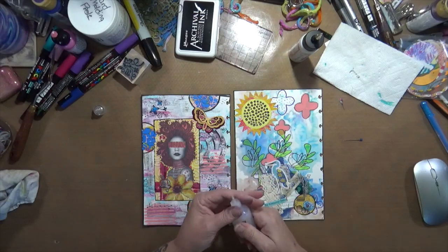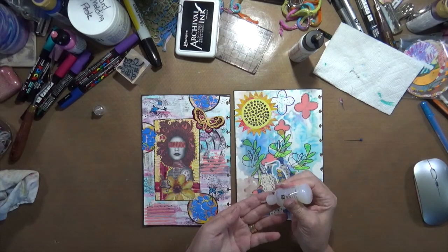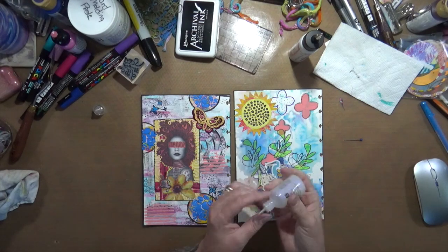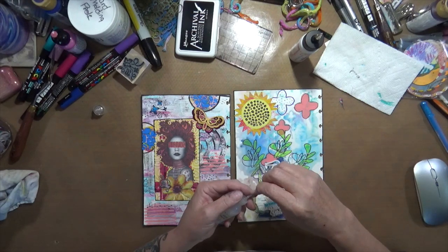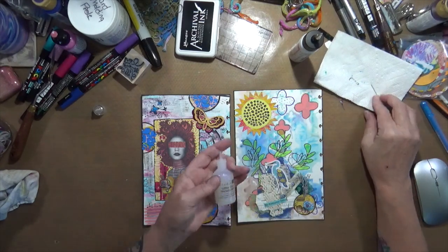This is going to come flying out. You watch. The top's going to pop off. I can't get this little piece out of here. This is just some glitter glue that I wanted to use.